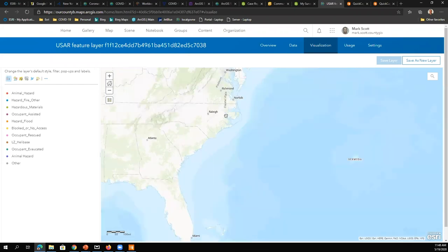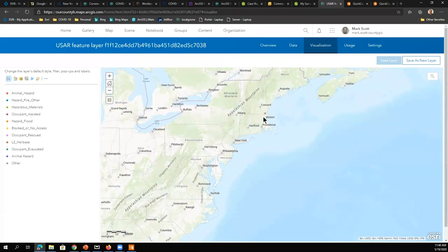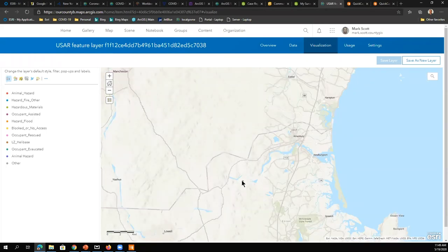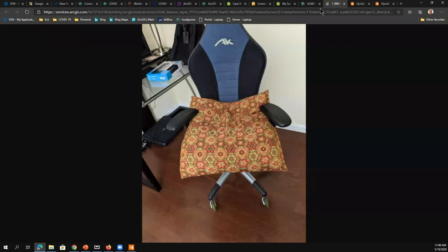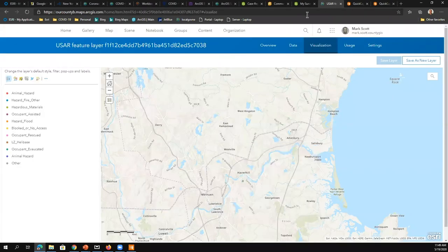I'm just using the visualize tool here in ArcGIS Online, and I'm getting a little bit of lag here, probably because multiple people in the house are all using the internet. So there we go. There's our points. There's that first one there with the attachment, and you can just see that picture. So you can see how everything is collected. All right, so everything is just in there.